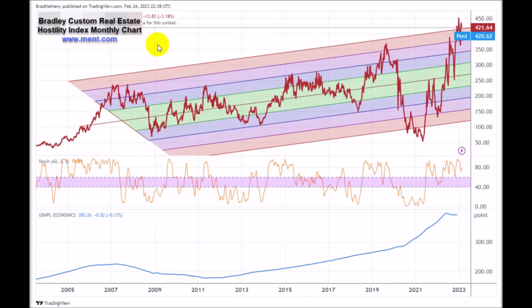The real estate hostility index, very, very extended. Again, pricing levels, if my analysis is correct, and we need to see this move down here into this 220, 200 area to alleviate all of the pricing pressure in the real estate market, that would hypothetically suggest this 400,000 average price level, U.S. housing price level, would move down by about the same level. This would be about a 50% decline.